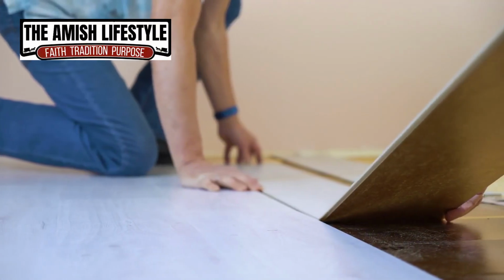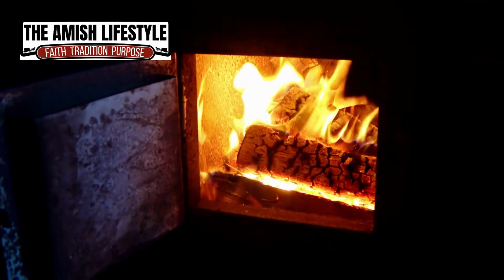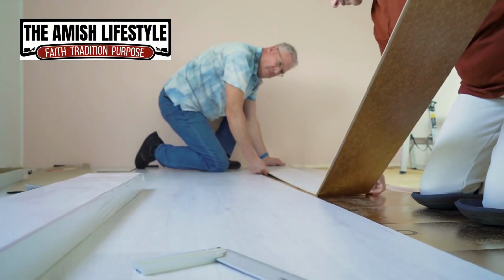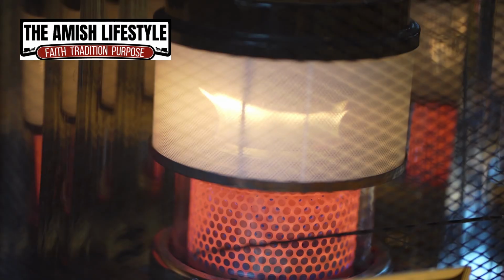The dark tiles or thick concrete drink in that warmth like a sponge. Even heat from the wood stove adds to it. All day, the floor gets warmer and warmer, but you don't notice it right away. Then when the sun goes down and the fire dies, the floor starts to give that heat back. It's like the ground is hugging you from below.